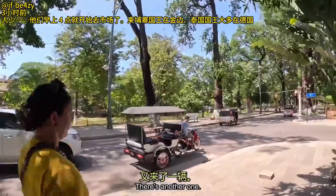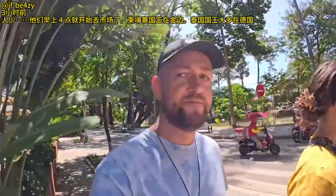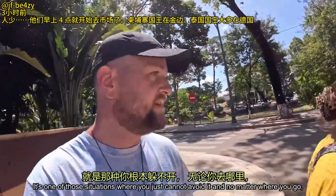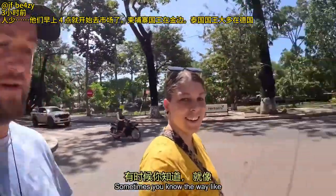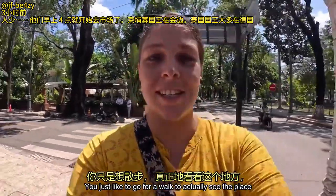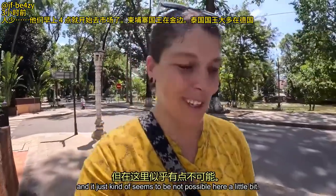There's another one right now that's literally pulled up beside us as I'm talking about it. It's one of those situations where you just cannot avoid it, and no matter where you go it's going to be there. So just keep that in mind about Siem Reap. Sometimes you just like to go for a walk to actually see the place, and it just seems to be not possible here a little bit.